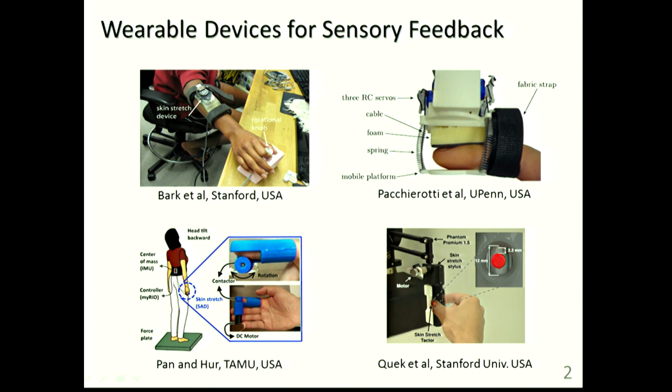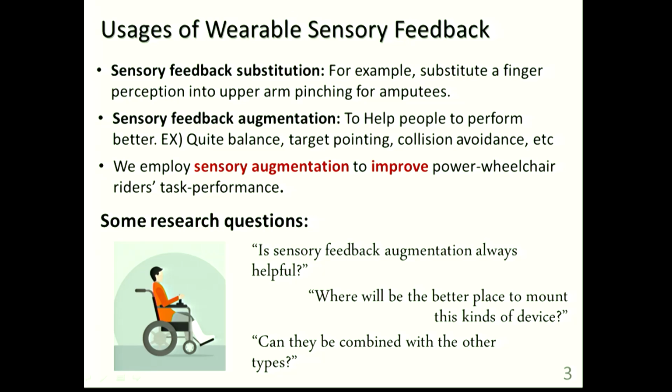This device also helps people who have a problem feeling the stiffness of an object. It's really surprising, because some people cannot feel the stiffness of an object. Like, close your eyes, touching the object, they can never tell which one is soft and which one is rock. So the usage of this feedback device is two things. When some people have an amputation of part of their body, we can substitute that part by applying the stretch to another part of their body.